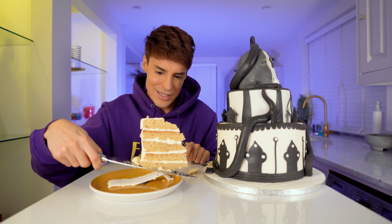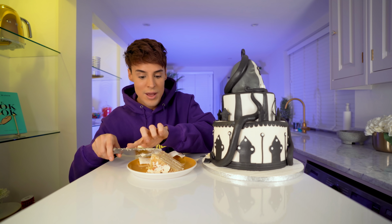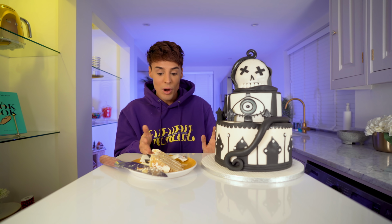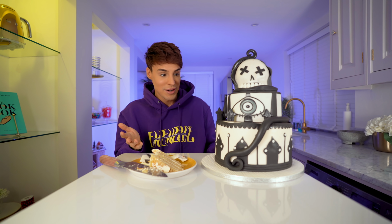Is this classic buttercream? The only possible way this could be better is if it was cookies and cream, but it smells incredible. I don't know how, but this keeps on getting better and better, so I have no idea what to expect at this point.